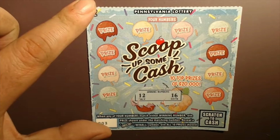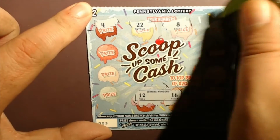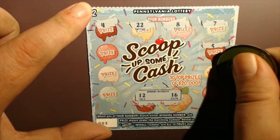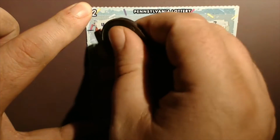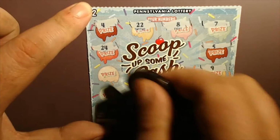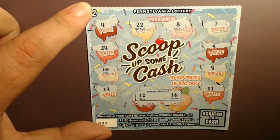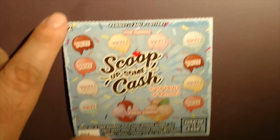On this one, we're looking for a 12 and a 16. Baby Dolls 4, a double deuce, an 8, my lucky 7, a 5, a 9, and Gambler Pennies 11, 24, 10, and a 13. So that one is a loser. Moving on to the second ticket.